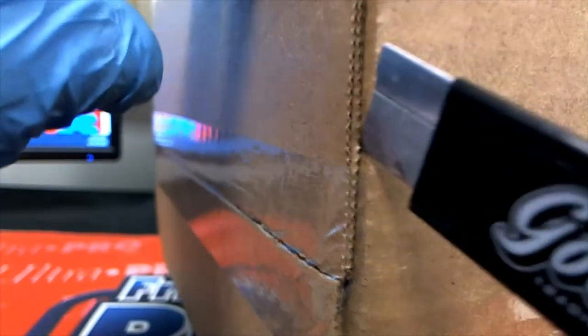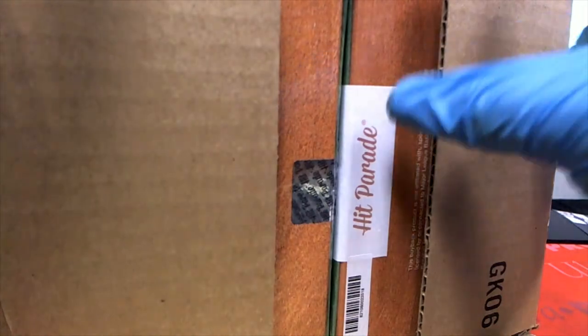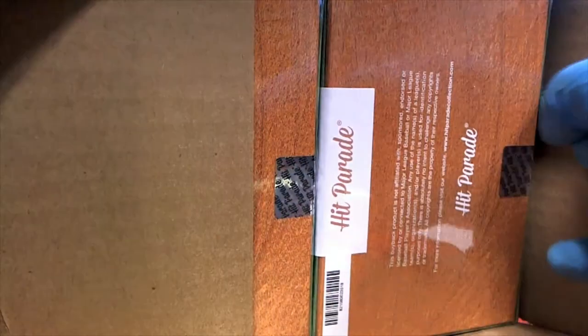HP is ripping. Good luck, everybody, in Hit Parade. I'm going to pull this first box out of the case here. Is this the bottom? Is this the top? Let me see. Okay, this looks like the top. All right. I guess it was the bottom, but this will be good enough for us. That's fine. This looks like a lucky box anyway.